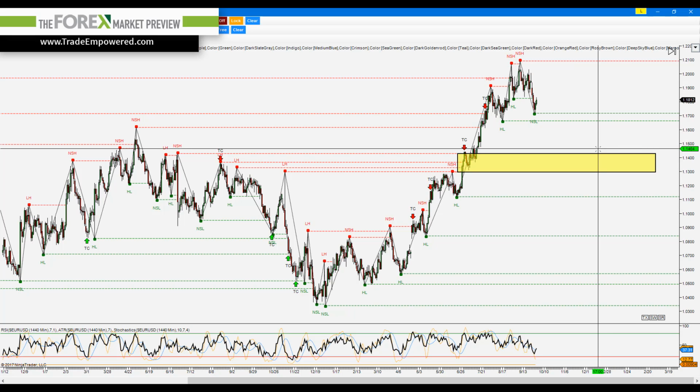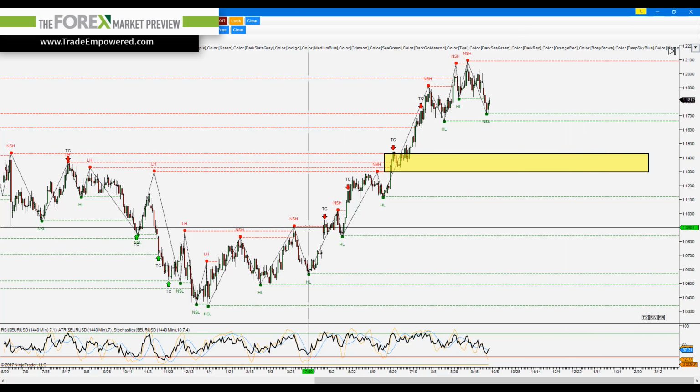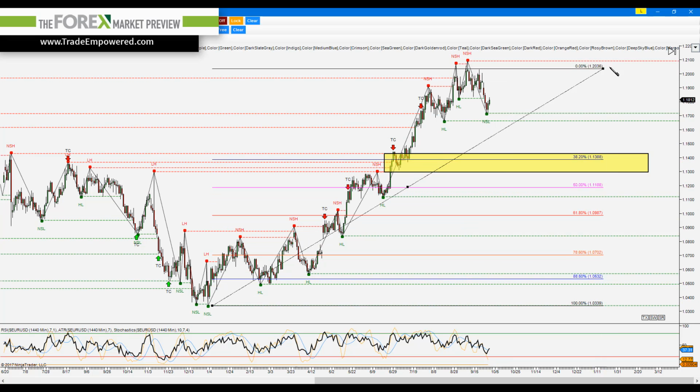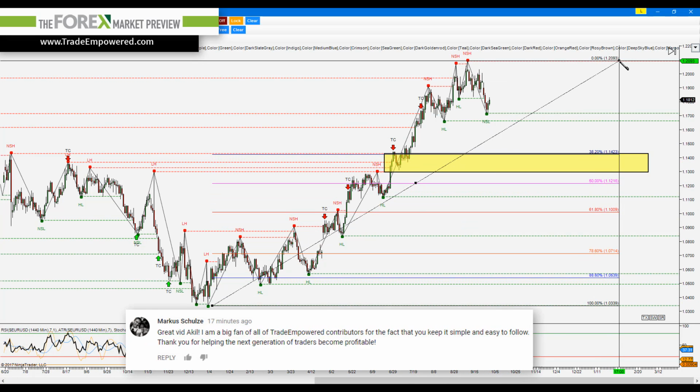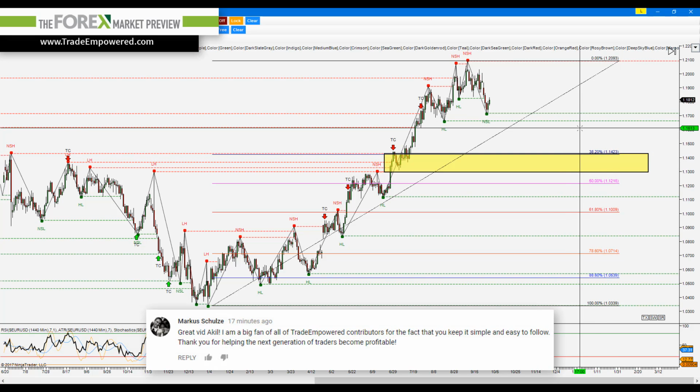After I've already eyeballed this setup, or this area, I can be a little more detailed and use my other tools. I can bring in my Fibonacci retracement tool, from our swing low to our swing high up here. You can see we're going to get a 382 Fibonacci retracement at the top of this zone. So there's a little 382 confluence right there.